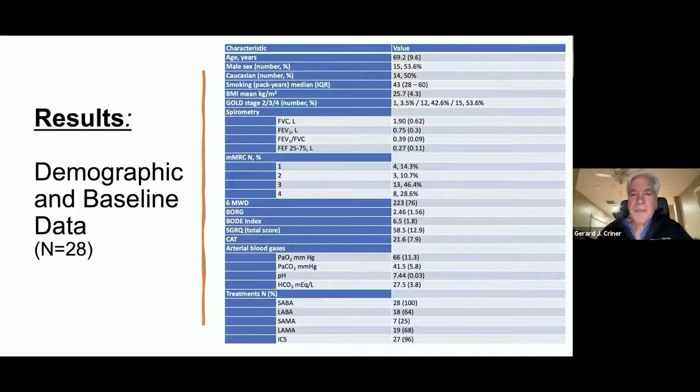The mean was 21.6. Patients tended to be mildly to moderately hypoxemic and hypercapnic on presentation into the study. And all patients were using triple inhaled therapy, combinations of long-acting dual bronchodilators or short-acting dual bronchodilators based on their insurance and whether the patients were approved for long-acting therapy or not. And as you can see, close to 100% of these patients were placed on inhaled corticosteroids. So triple inhaled therapy of some form in approximately all the patients.